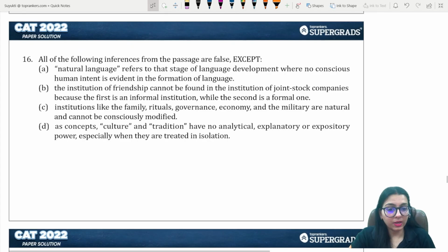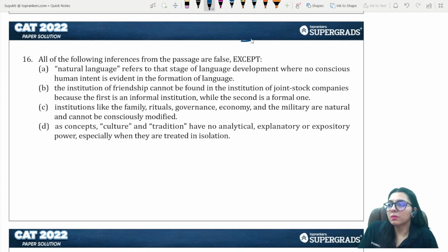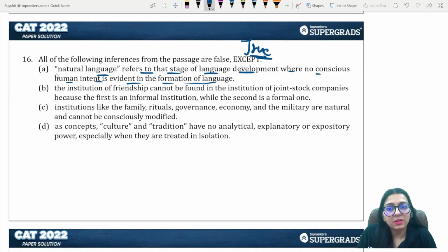And the last one, yay! So we can finally finish up with this and then move on to, like I said, the fun part of the paper always. All of the following inferences in the passage are false except, which means give me the one which is going to be true. Natural language refers to that stage of language development where no conscious human intent is evident in the formation of language. Yes. It says all the following from the passage are false except.